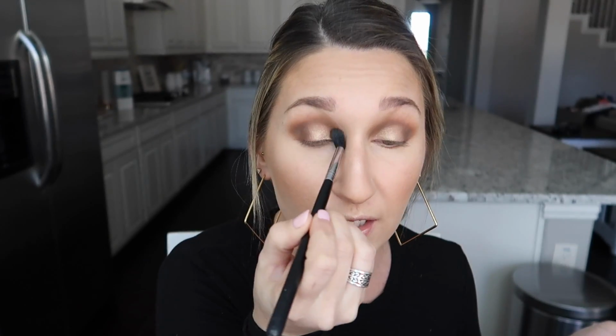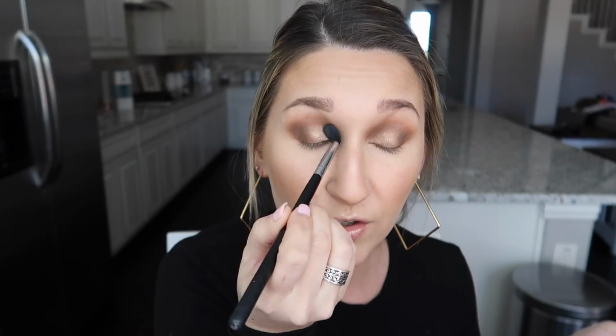I just stamp it right onto my lid, and it stays there, and it adds a really pretty subtle sparkle and a really pretty subtle golden glow. And it's buildable as well. So I can go in with multiple layers and it won't pick up, it won't get patchy, it'll just layer really, really nicely. Just taking my E40, just in case I got a little into the crease, I can just kind of dust it away.